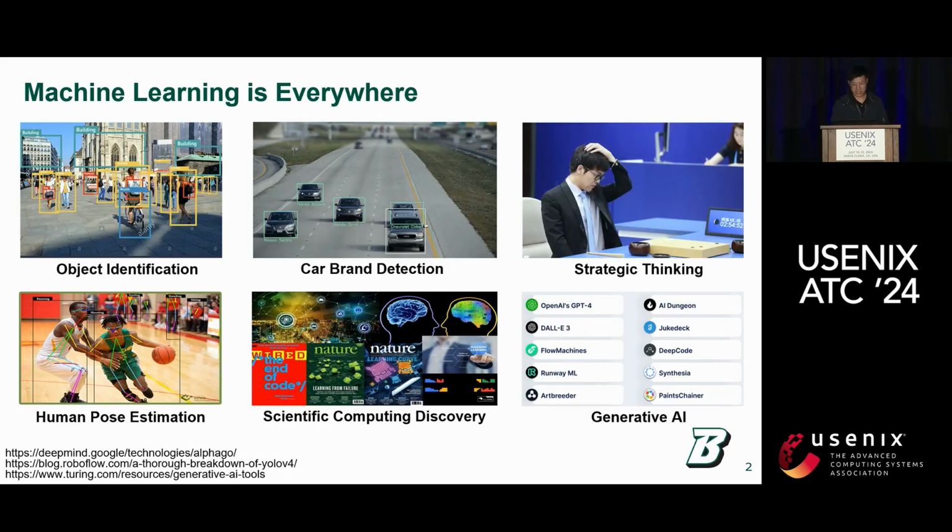As we can see, machine learning is everywhere, and it has become more and more popular, with applications ranging from object identification and car brand detection to human pose estimation and scientific discovery using machine learning techniques. It has also had a significant impact in generative AI, with real-world examples such as AlphaGo, ChatGPT, and DALL-E demonstrating the broader influence and potential of machine learning techniques.